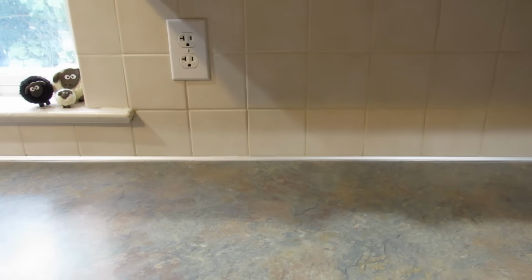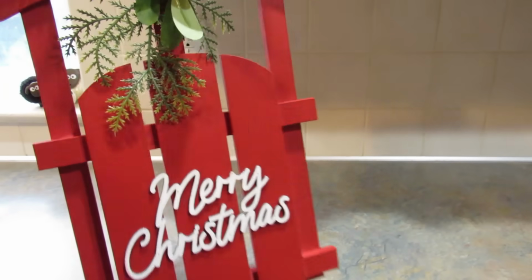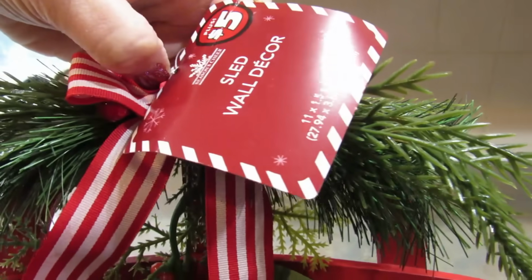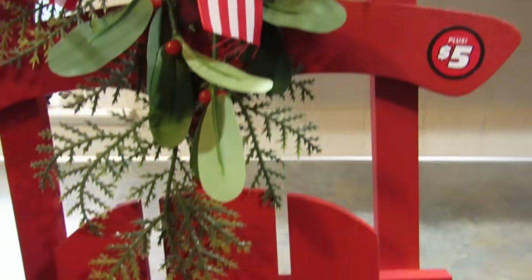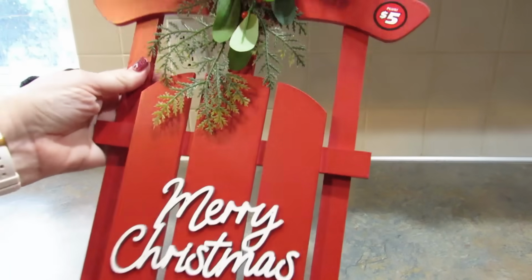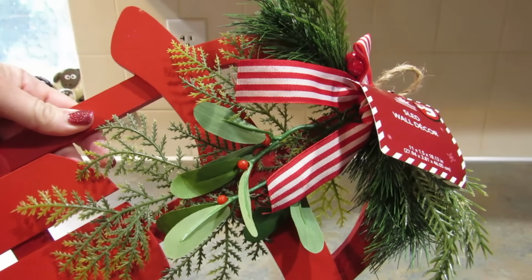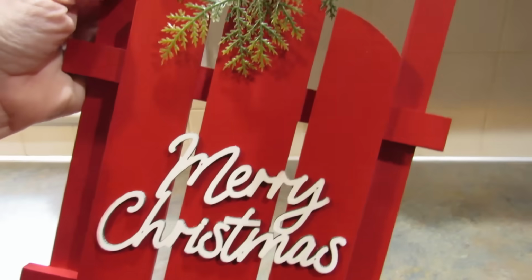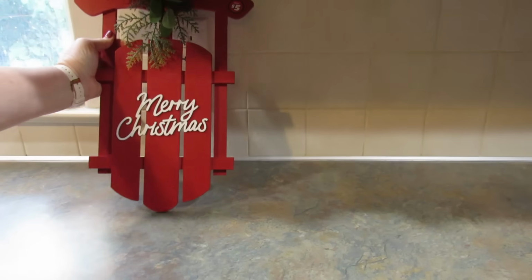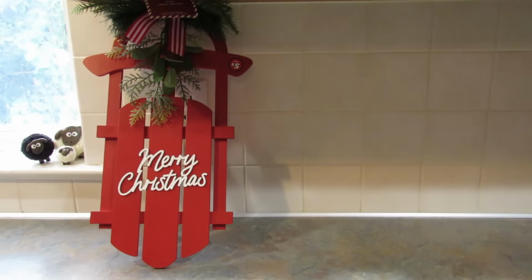I did go to the Dollar Tree Plus section again. One of the stores had their Christmas stuff out, and I am not by any stretch of the imagination ready for Christmas, but this was really cute and I didn't want to leave it behind because I was afraid it might not be there when I'm ready to think about Christmas. So I got this little sleigh with greenery and it says Merry Christmas on it. Will this fit back here? Kind of fits.